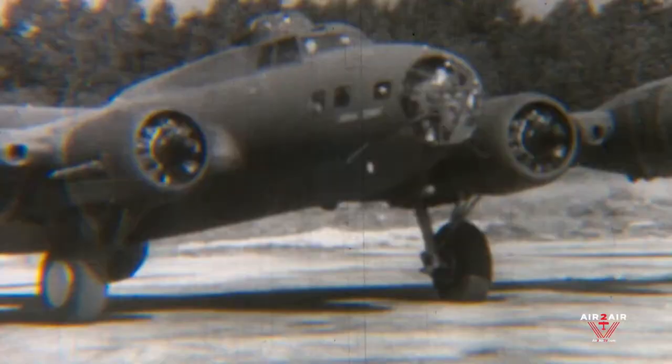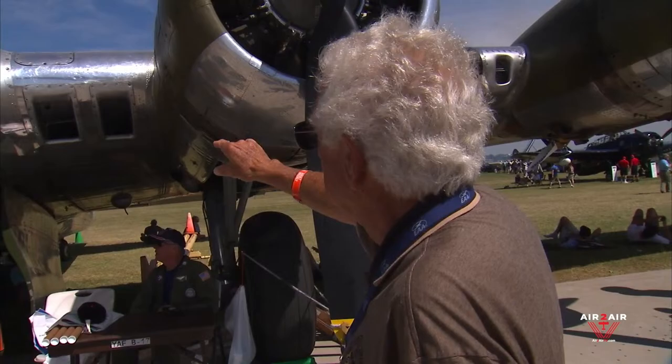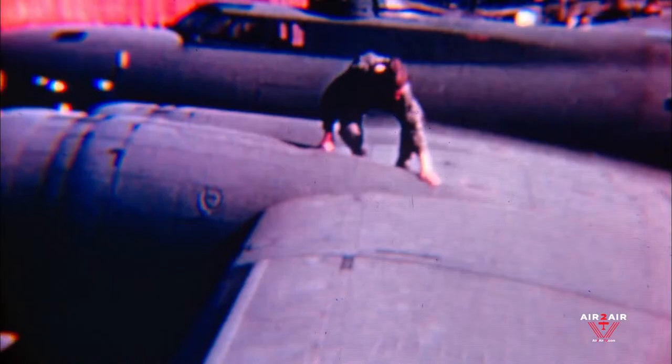Okay, if we were making our walk around, these two scoops right here are the air scoops. The air goes through here, through the turbocharger and into the engine. The turbocharger allows these engines, which are 1,200 horsepower, to operate this airplane at 25 to 30,000 feet. That was unusual in this day because this airplane first flew in 1935.